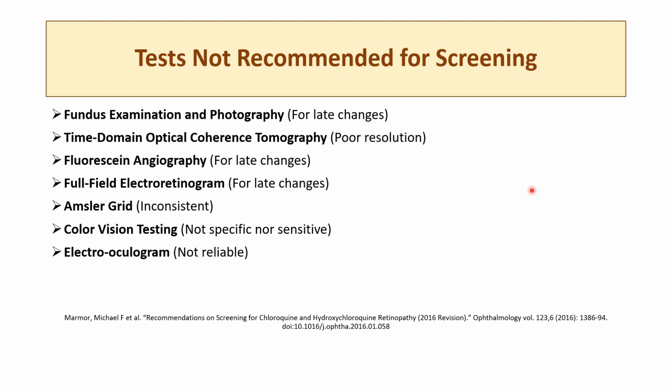Last, I will talk about the tests that are not recommended for screening, which were published in Ophthalmology in 2016. They say that fundus examination and photography are not recommended for screening because they will not show any early changes. They will only show late changes. Also, they didn't recommend time domain OCT due to poor resolution. Also, fluorescein angiography is not recommended for screening because it can reveal RPE loss. However, this is a late stage of the retinopathy, so the test is not recommended for screening.